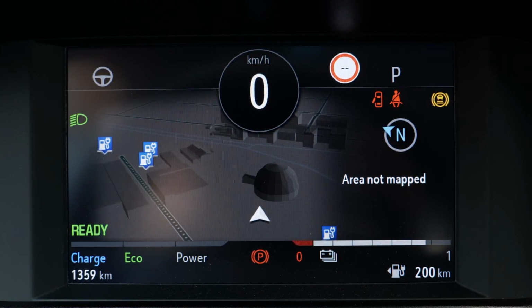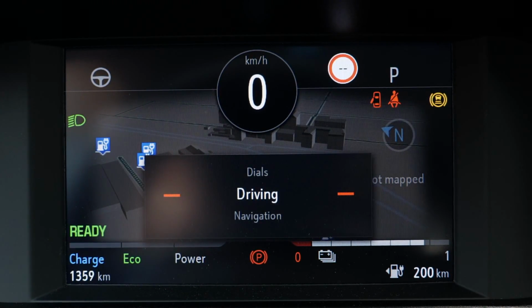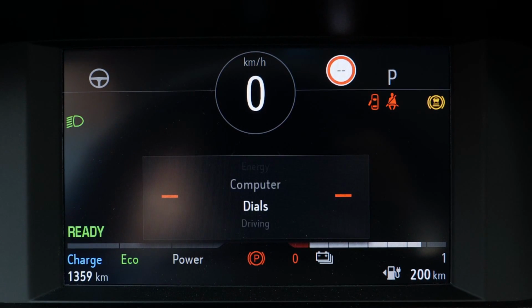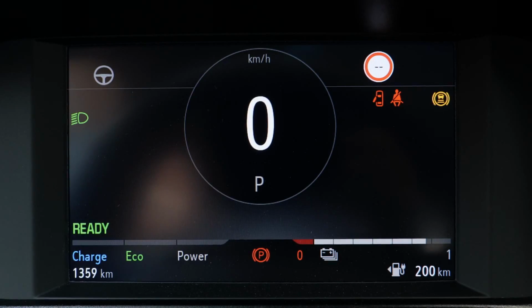Honestly, I would rather have kept the digital information on the infotainment and maybe even just have gone back to analog dials for the driver display. But that really is a taste thing. So if you disagree with me, please feel free to say so in the comments. I'm genuinely keen to hear your opinion.